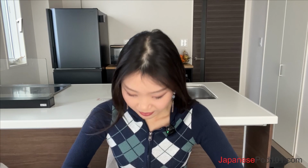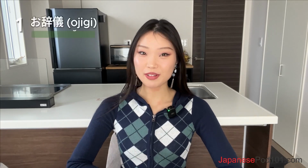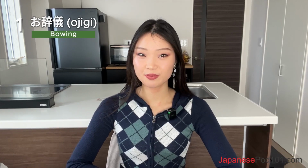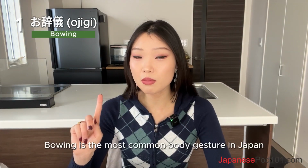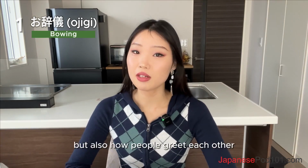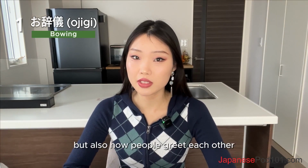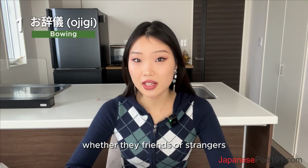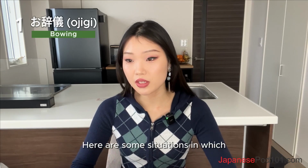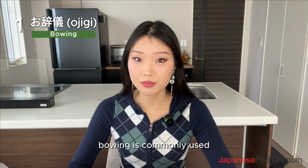Number one. Bowing, お辞儀. Bowing is the most common body gesture in Japan. It's not only a sign of respect, but also how people greet each other, whether they're friends or strangers. Here are some situations in which bowing is commonly used.